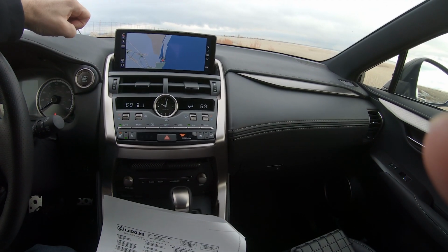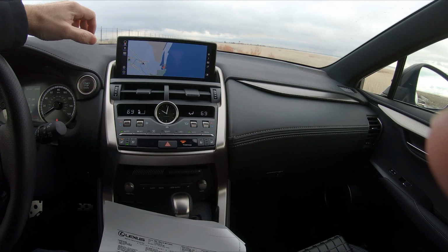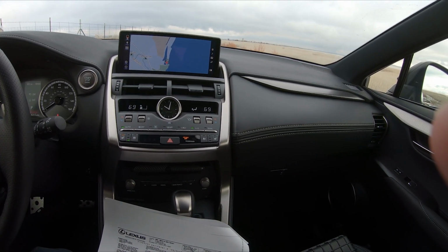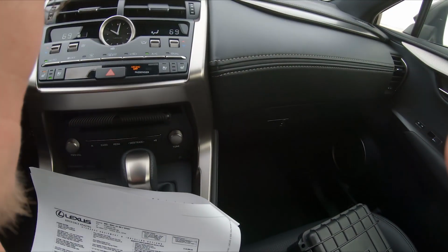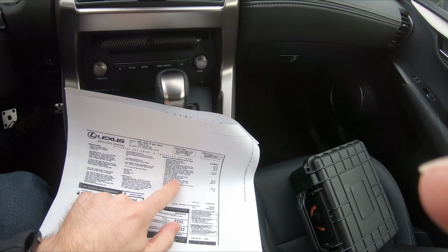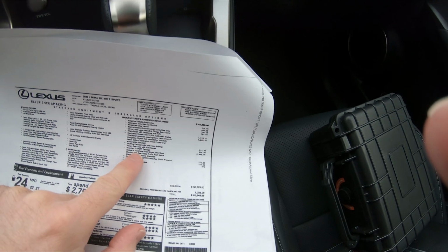It has the intuitive parking assist, and then the auto braking, so it'll pull into a parking stall and brake for you, and that's $500. What else? Oh, $335. It's hard to read this. Power rear door with the kick sensor, and another, I can't tell if that's $500 or $300.